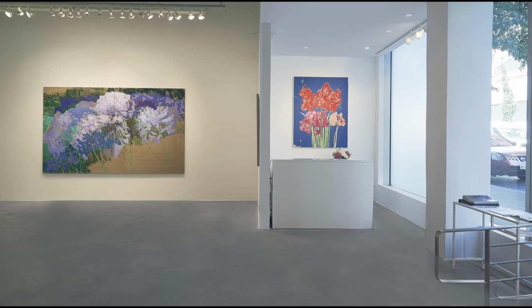So that piece on the left, how big is that? That is 6 feet by 12 feet. So it's 12 feet long by 6 feet high. It looks fabulous. Thank you. The title is Lily of the Nile, and it's based on an agapanthus. And the other one is titled Amaryllis and Alteo.